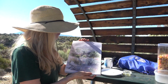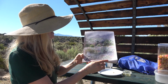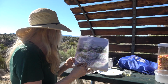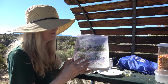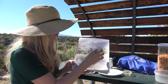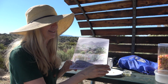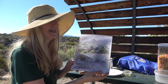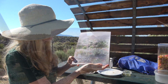Hey, so we just had breakfast. I've been sketching away. I've added in some colored pencil over my graphite. And these are actually aquarelle, so I could touch water to them, and they'll bleed into each other and mix. But since I'm not working on watercolor paper, I'm working on regular paper, I'm not going to do that. I'm going to leave it just as colored pencil.